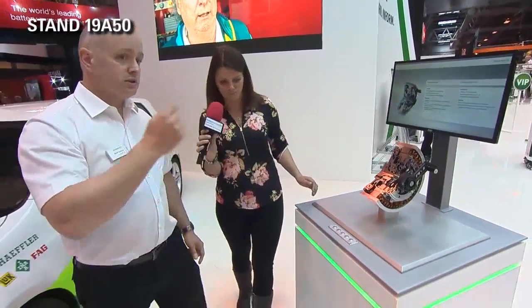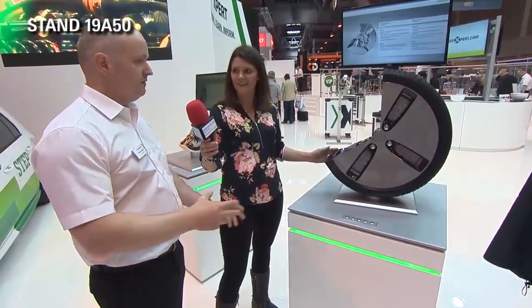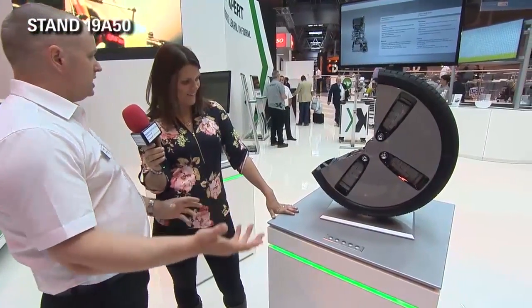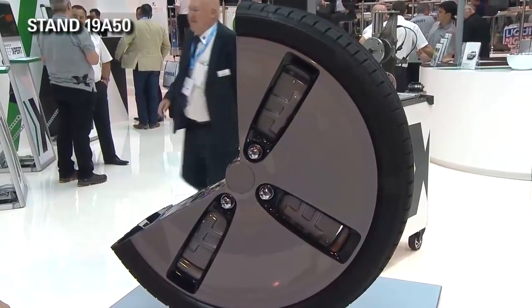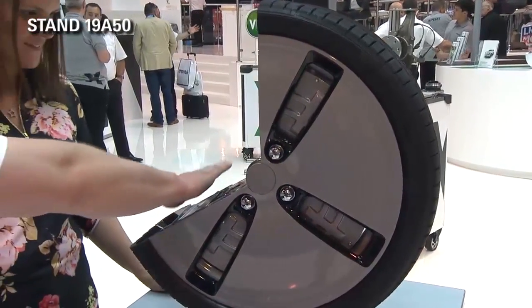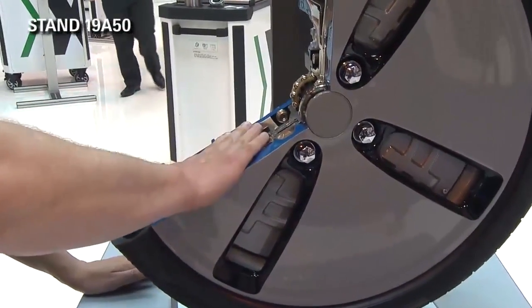This is another concept that we brought along today. This is the e-wheel. We actually have a Fiesta fitted with this. It does have some really fantastic features in it. You don't need an engine. You don't need any electrics under the bonnet, so it enables you to make a very compact vehicle. All of the drivetrain itself is contained within the wheel. Within the wheel, my goodness. Within the wheel. This is the electric motor.